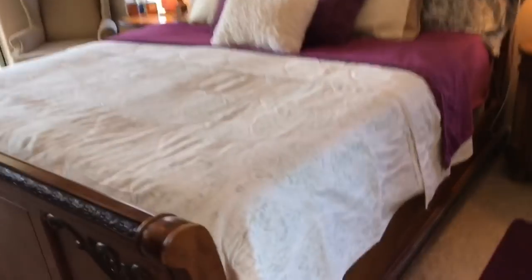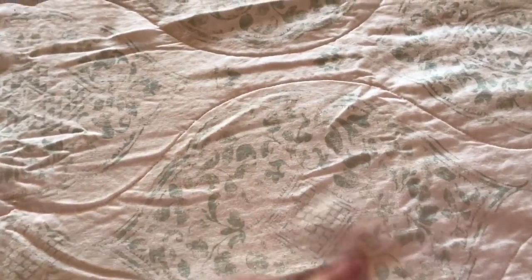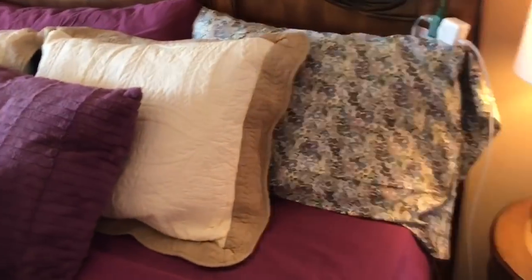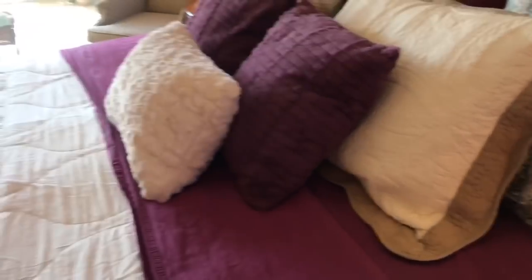So I found this. It doesn't look like anything from afar, does it? But you can see close up. It has a very faint sage green color, which is perfect. It's not too florally. It's not too feminine. Just gives a touch of green, which I like. And when I saw that, I'm like, that's perfect, because I still like the beige color.